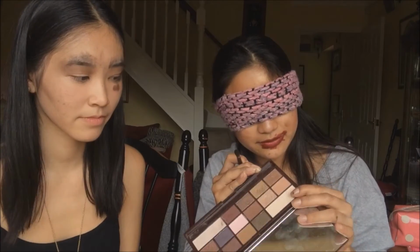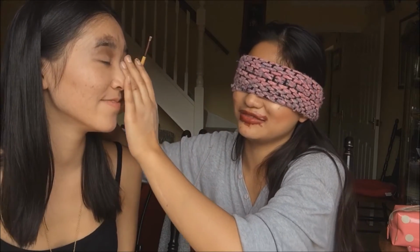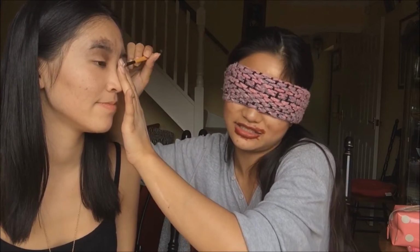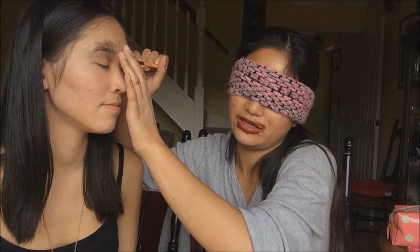Okay, I'm gonna pick this. And then go with the other side, the angled brush. I'm gonna put it in the center of your lid. This is a highlight shade. This goes in the center of your lid, and then your brow bone.